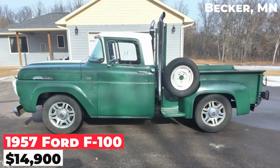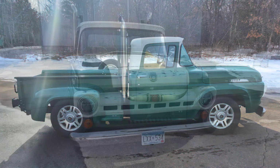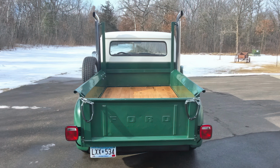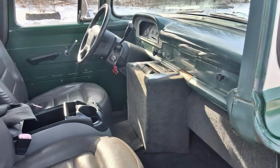The 1957 Ford F-100 is priced at $14,900 and has been built as a Restomod. The truck body is mounted on a 2005 Mercury drivetrain, featuring a 4.6-liter V8 engine and four-wheel drive. It includes cruise control and climate control, though the air conditioning requires a recharge. The truck runs and drives great and has a faux patina finish. It comes with a clean title.